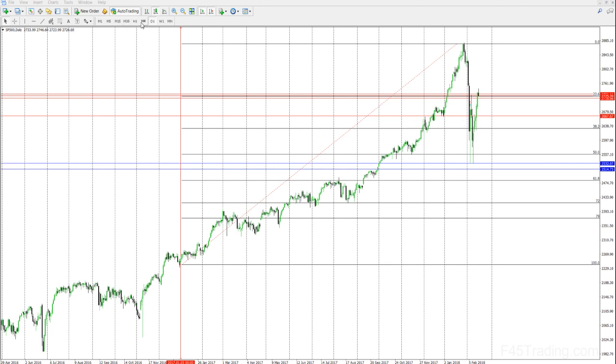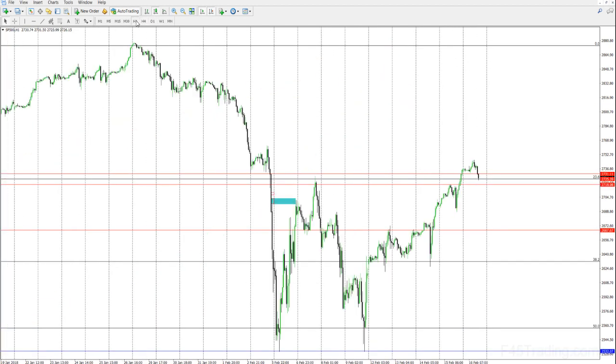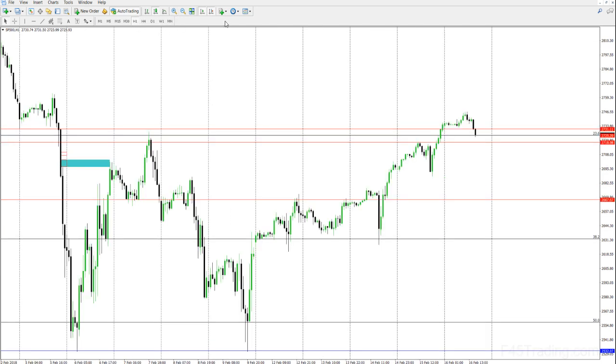Now, short term, and this is what Dave was sort of discussing here today, we could see a few reactions. So we've got on the hourly chart here some levels at the 27.50.